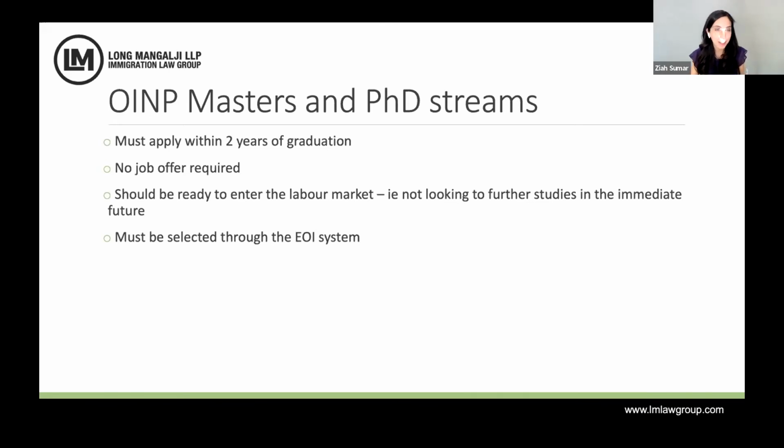Let's take a look at the streams. As you saw on the previous slide, we did say that there were quite a few streams that fall in the non-express entry routes. The first two are the master's and PhD streams. So this is two different streams: one is the master's graduates and the second is the PhD graduates stream. They're both for individuals who have actually completed either their master's or their PhD programs here in Ontario. So you do have to first finish that program of study. You can't be applying before you finish, so when you're near your completion or anything like that, it does have to actually be completed first.